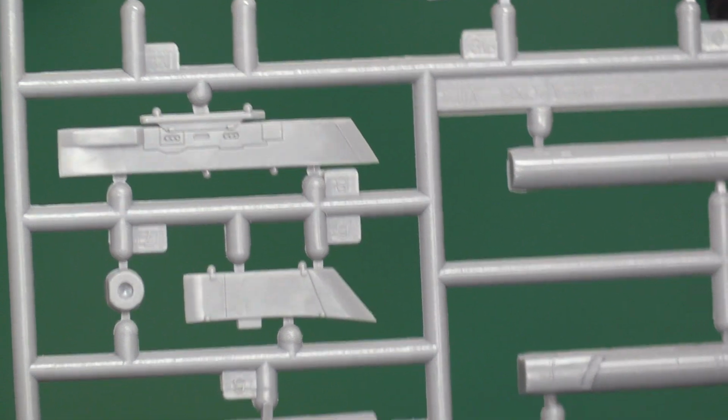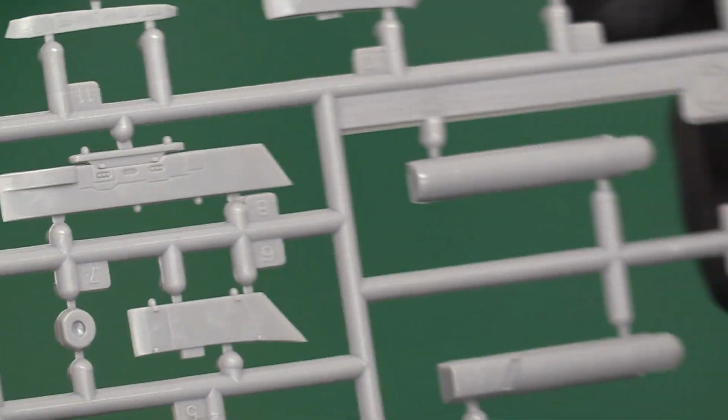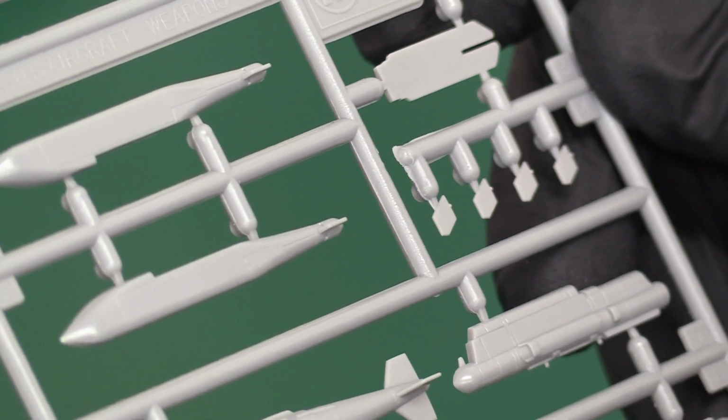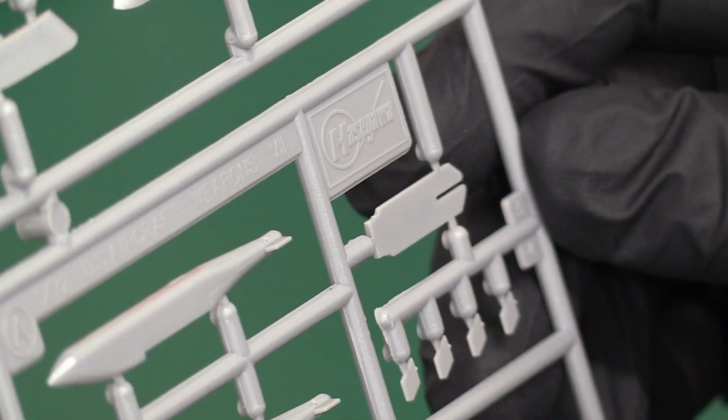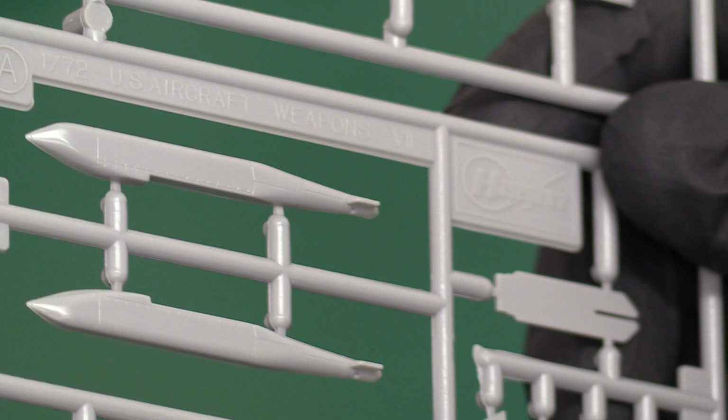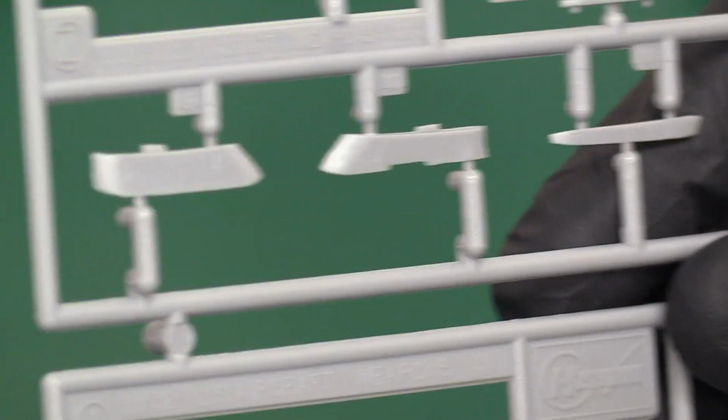So yeah, you've got, I think that's the nav pod, and you've got your very nicely panelled pylons, several of them, here's some more, and then you've got your JDAM, sorry, standoff, wasn't it? That's the JDAM, that's the JDAM, that's the standoff, and then you've got your Lightning pod, sorry, that's the Lightning pod up here. And it has the swivelling head on it, of course. So there we have it.